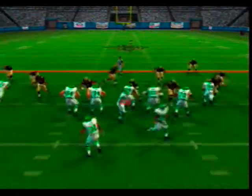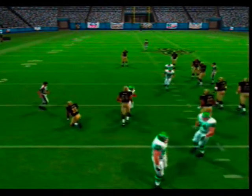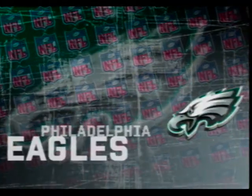New Orleans using three linebackers. Rosen, Butler is there for the tackle at the 26-yard line. Watch this. He stands him up and he puts him right down. That stopped it in your tracks right there.